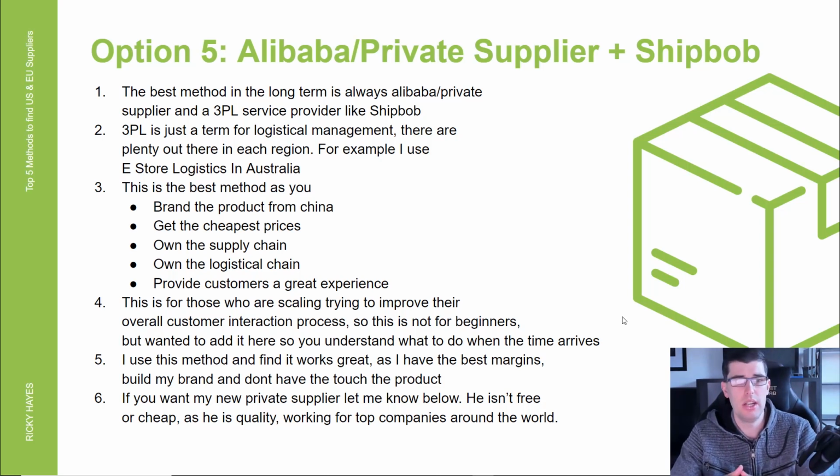I use this method, as I said, and it works great, as it has the best margins. I build my brand and I don't have to touch the product, because it still goes to essentially a warehouse. The warehouse charges fees based on the weight of the product, so you do have some fees there, but it basically means I still don't have to touch the product, and I'm starting to build a brand and a real product.